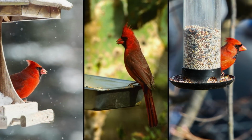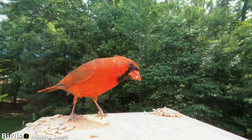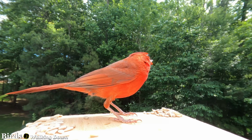If you live in their range and you want to attract these darling birds to your feeders this winter season, it shouldn't be hard because they aren't too picky about what feeder they use. And they like sunflower and safflower seeds, roasted unsalted peanuts, dried mealworms, millet, and cracked corn. So not only are they beautiful and fun, but easy to please too.